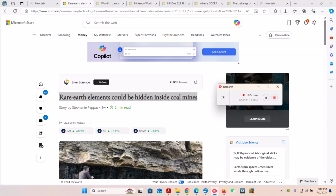Before I do it, we'd like to let you know this is for review, informational, and educational purposes. It's not to take the credit for the intellectual property of the article. The full credit to the intellectual property of the article goes to the publisher, which in this case is Live Science, and a story by Stephanie Pappas.